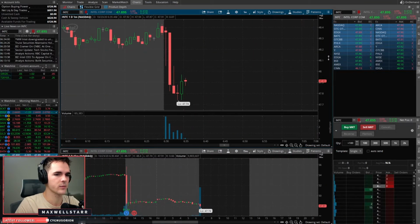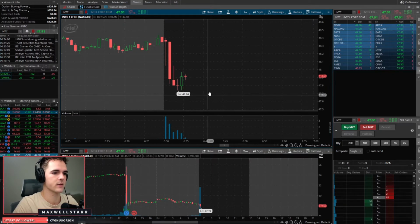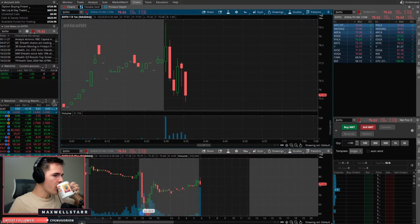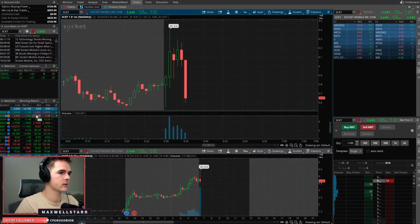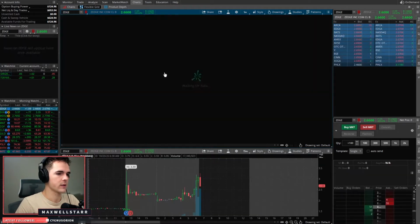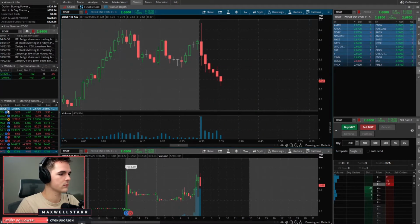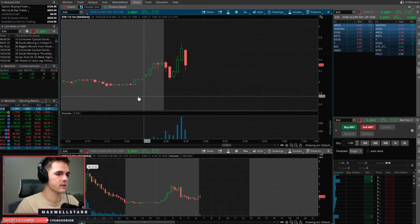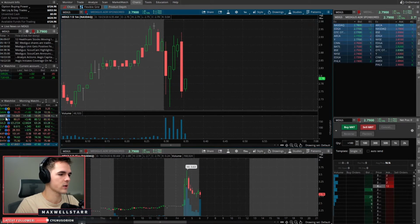This edge isn't curling back up. I want to see INTC play with this 48 level and come back down. Then I'll be interested. All right, we can take out socket. We need to start narrowing this down. I'm going to take out a lot of these penny stocks. I want to still look at EVK just out of curiosity, but I'm not going to trade it. This one as well, we can take out.